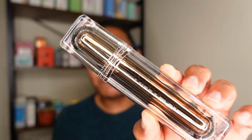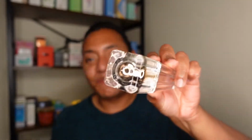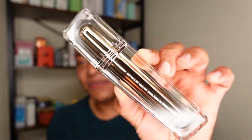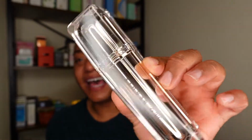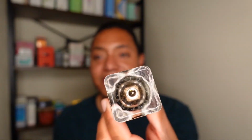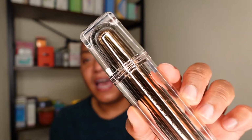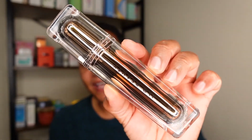JLo Beauty, that JLo Glow Serum. Look at that excessive packaging. I actually like it. I know a lot of people might find it to be a little bit tacky, but I really like that kind of encapsulated within the crystal plastic thing. This is very excessive. Who knows if this can ever be recycled, but I like the packaging, at least the look of it.